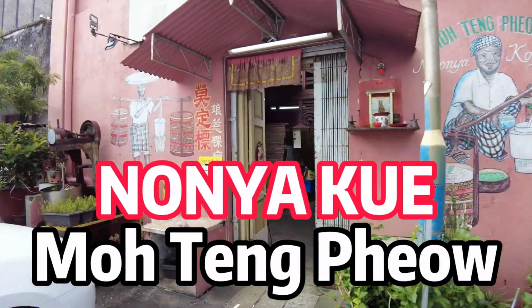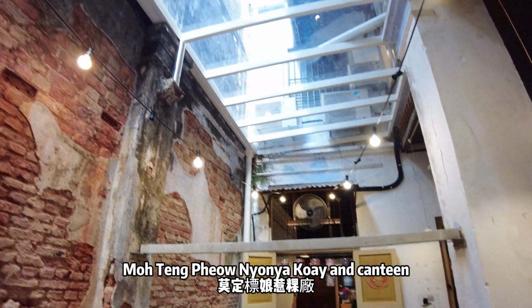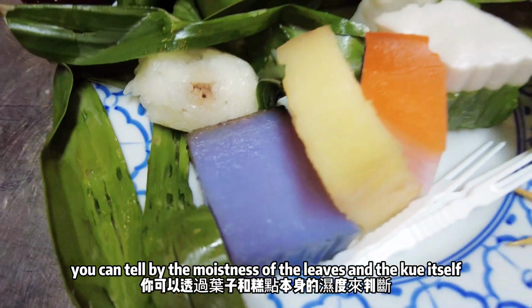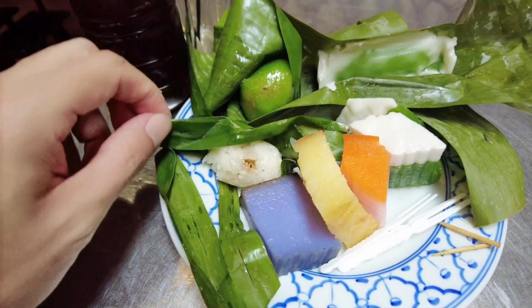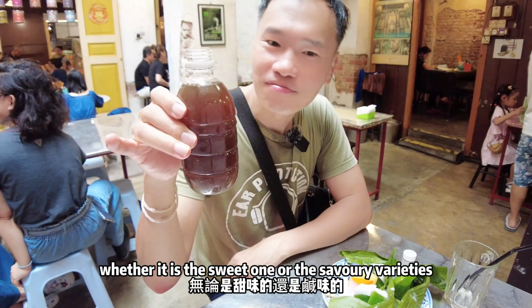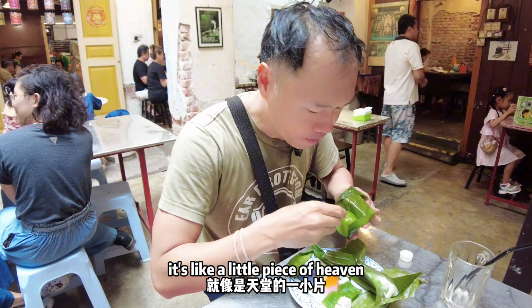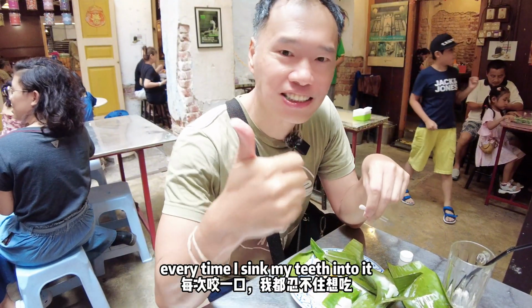that first bite. There is one spot I just cannot miss. That is Moting Pure Nonya and Kheng Pin. Just look at that. You can tell by the moistness of the leaves and the kueh itself that it is going to be real good. And I was very right. Every bite is superb. Whether it is the sweet one or the savory varieties, each one is bursting with flavor. It's like a little piece of heaven every time I sink my teeth into it.